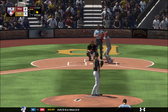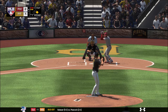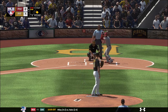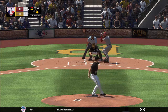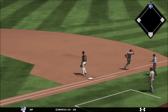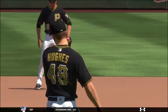2 balls and 2 strikes to Jose Bautista. Hughes ready. And now the 2-2 pitch, swinging, another ground ball foul. And the 2-2 swing, ground ball. What a play by Harrison. Goes over to first, will get the out at first. No shot at Franco. Harrison didn't even think about going to second base. And he gets Bautista. Smart play by Harrison.